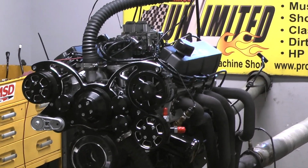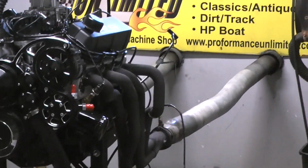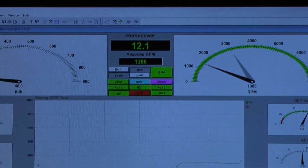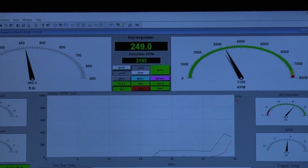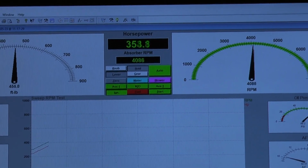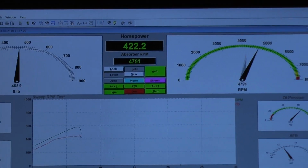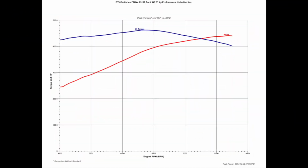Fires right up, nice. AFRs are beautiful. Oil pressure, nice. Let's make it full. There you go. Nice. Love it.